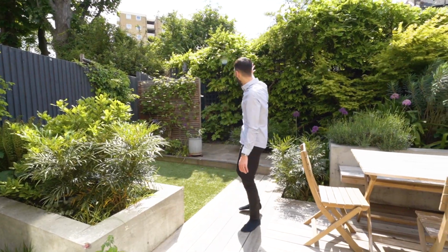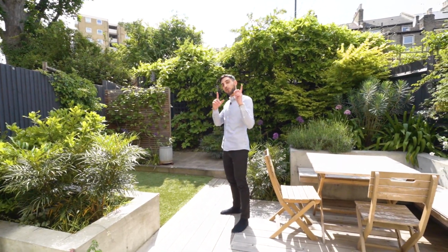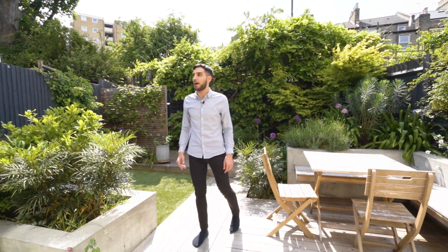Now beyond is an allotment, so you get a very green outlook. We'll show you probably a bit better from upstairs, but yeah. Nice mature garden.